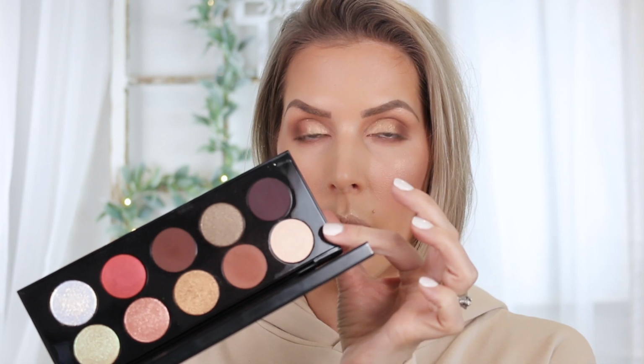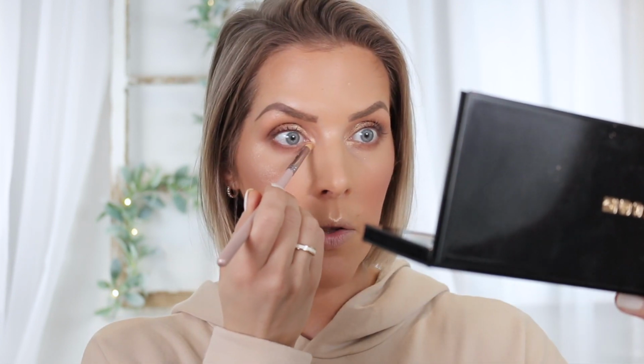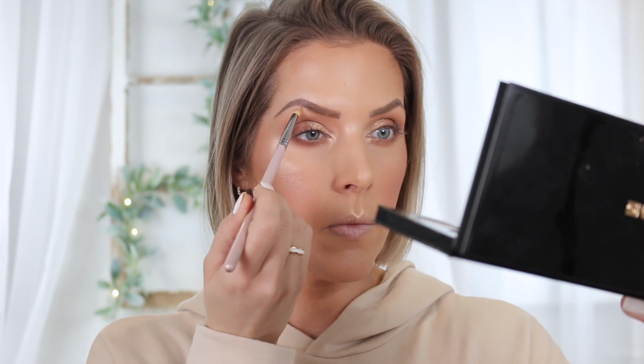To finish off the inner corner and brow bone, I'm going to go in with this same ivory color that we used on the inner portion of the eyelid. This one is great to use for this step because it's not a chunky metallic. Sometimes I like the look of a super metallic inner corner, but I also don't want to risk particles of that metallic look getting into my eyes, and this one you won't have to worry about that.